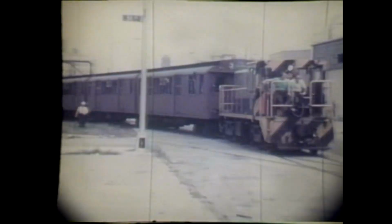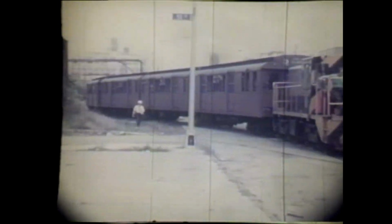Our fan trip train proceeds on private right-of-way down near the Brooklyn Army Terminal and gets as far as track work will permit before having to change ends and head back up toward the West End line. This appears to be an armory or drill hall at the Brooklyn Army Terminal.